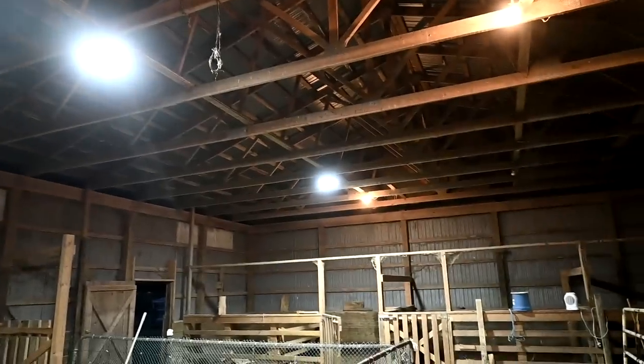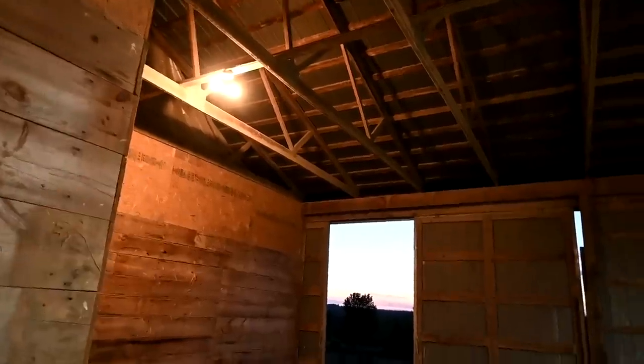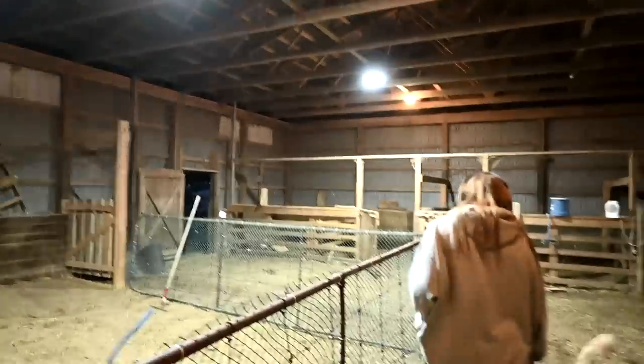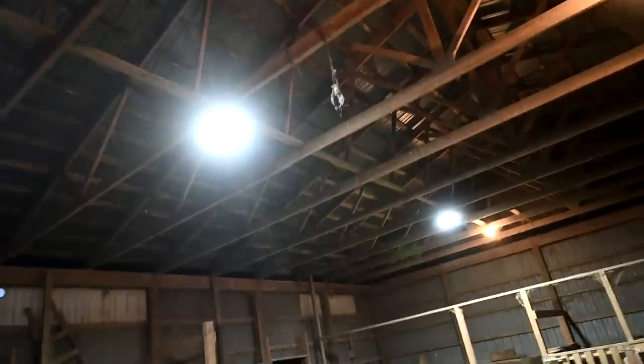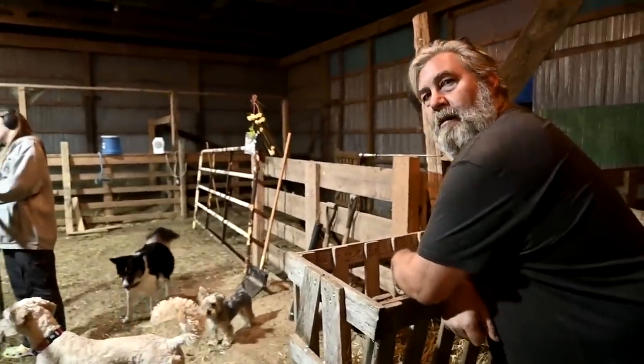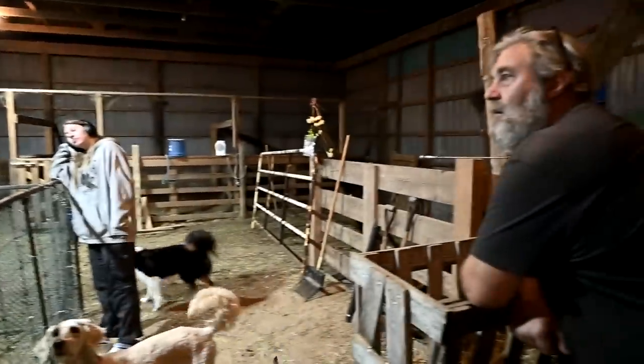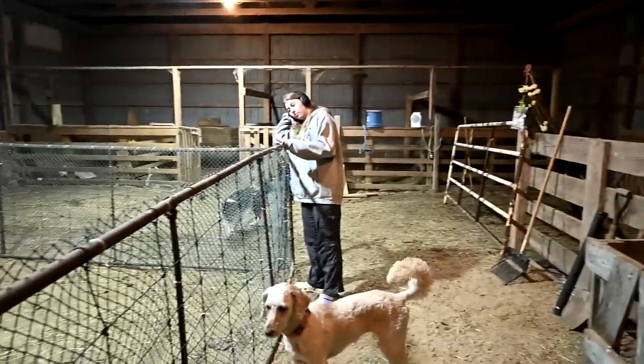So Gabby hung up our two new lights. They're right there. That light over there is a double. We have more lights like this at home, so we're gonna bring them over. But we wanted to come out and see in the dark how bright our barn would be. Looks good. Good job, Gabby.